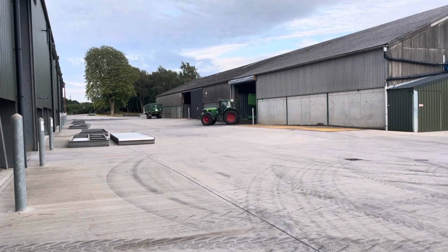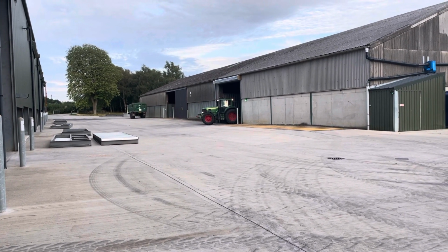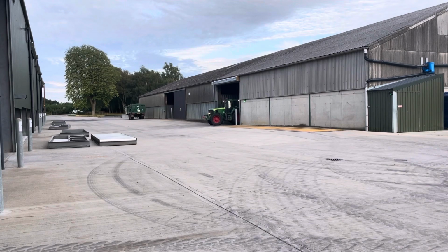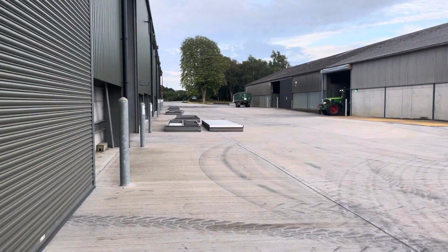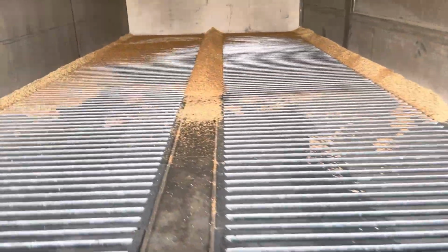Day 12 of harvest log, and we are still cutting milling wheat. This is a variety called Crusoe. It usually has a much higher protein level than the Skyfall, so we'll have to wait and see when we get it analysed to see what we actually get.